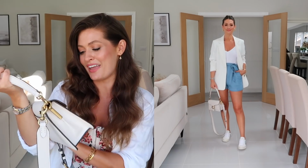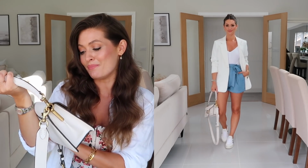Yeah, I just think it's a really lovely bag. I've been styling it with lots of different outfits. Like I said, I will insert cutaways of some of the outfits I've been styling it with, but just really enjoying it. And I think I will also use this in the winter as well.